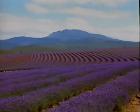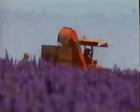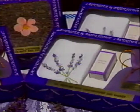Not far from Derby is Bridestow Estate, the world's largest singly owned lavender farm. It attracts thousands of visitors every year. From the lavender is distilled true lavender oil, most of which is exported. However, a high proportion is dried for use in an increasingly large range of lavender products.